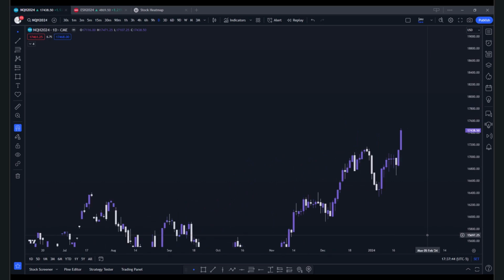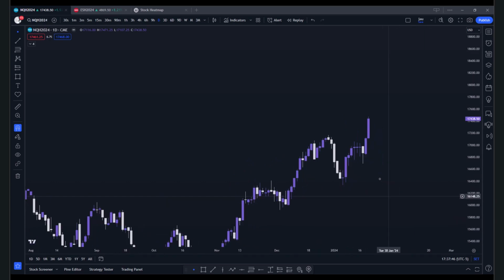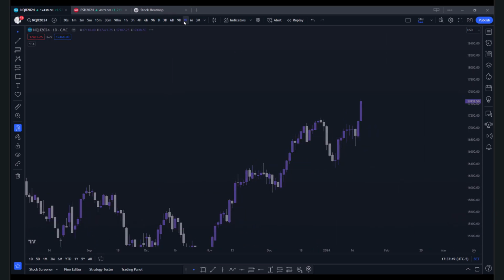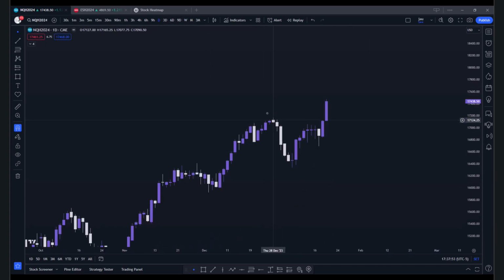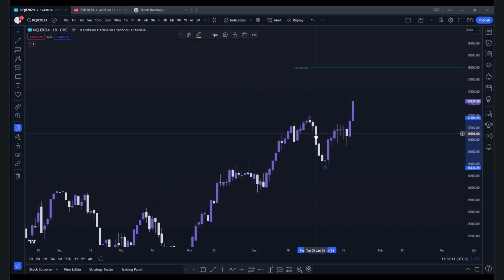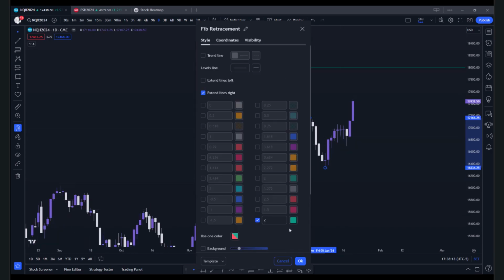And then you might ask what the targets are going to be. That's where fib projections come in. So I'm going to measure from the swing high and swing low that broke a new high. I rarely use this tool, but we'll see. So I use from there to there, and then 2 standard deviations is at that point, which is basically rounding up to 18,000 big figure number. For those that are curious to know what settings I'm using, these are my settings on the fib.